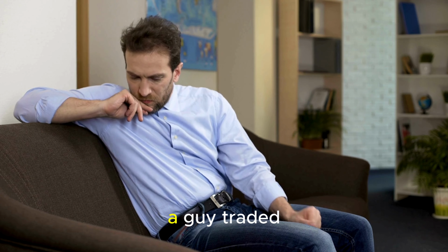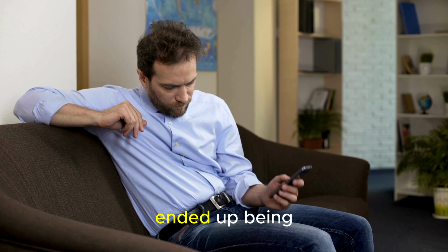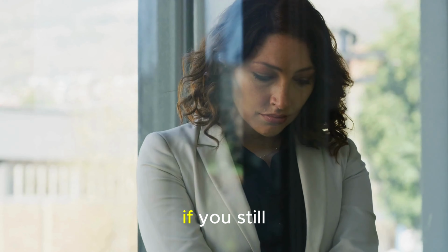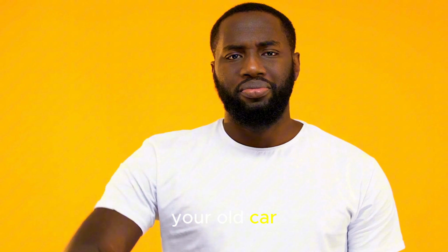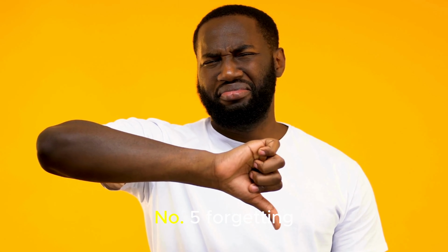One example. A guy traded in his car with $5,000 still owed, and his new loan ended up being more than the car was worth the moment he drove it off the lot. If you still owe money on your old car, it's usually smarter to pay it off first or at least sell it yourself.